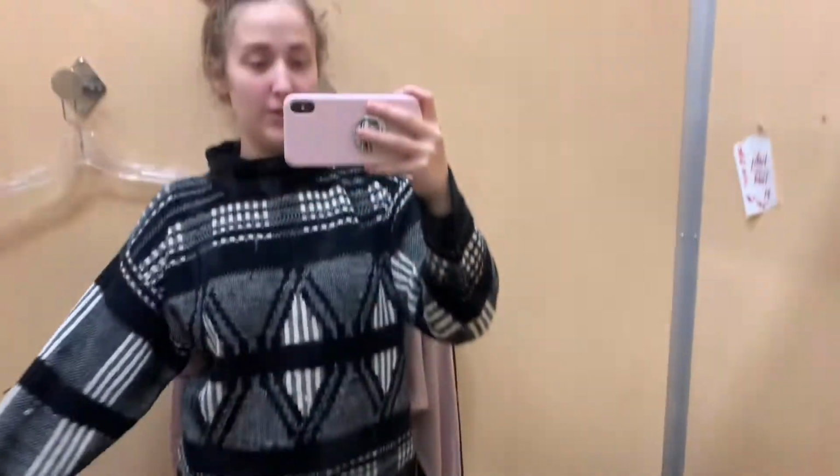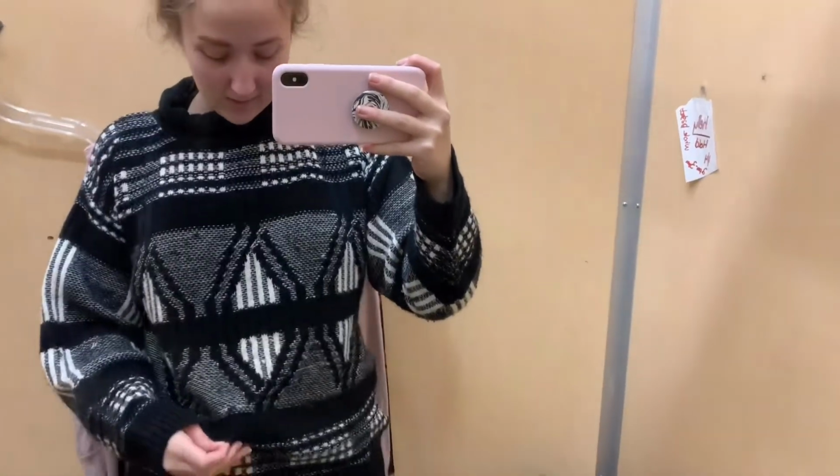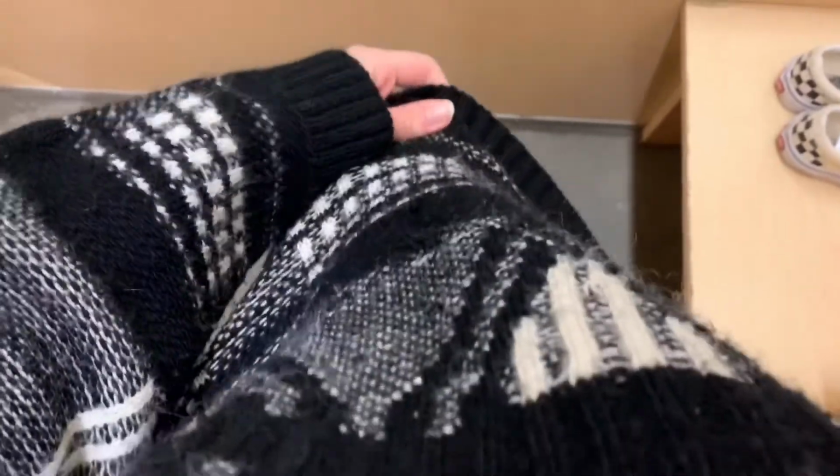Again. So here's the sweater that I found. I think it is so cute. Except this is literally the only sweater I found that I thought was cute and not gross. Like it didn't have anything wrong with it. Even this one has some fraying. You can just tell the material's super warm. And it's $7.99. I like it.